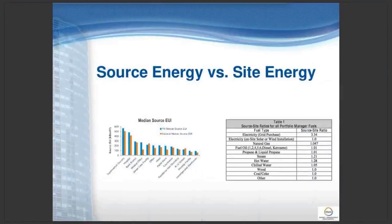The table on the right here, source site ratios for all Portfolio Manager fuels. This is that ratio to convert from a site to a source. And you can see the various fuel types, and the ratio is really a multiplier. So for, again, purchasing electricity over the grid, the multiplier is 3.34. That's accommodating the generation and the transmission losses. Whereas if you were generating electricity on site, it's 1.0, okay?